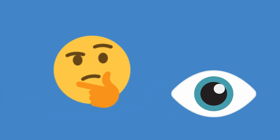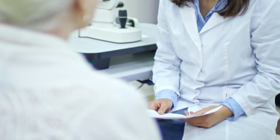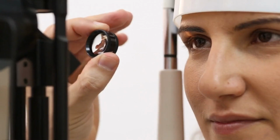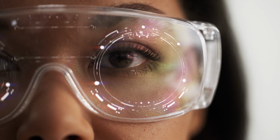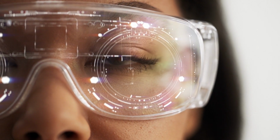So what can you do today to take care of your eyes and reduce your risk of glaucoma? First, make sure to schedule regular eye exams, especially if you're over 60 or have other risk factors. Don't skip these appointments. Your vision is too important. Second, protect your eyes from injury. Wear protective eyewear when doing activities that could hurt your eyes, like home repairs or sports. Eye injuries can increase your risk of glaucoma, so it's best to be cautious.